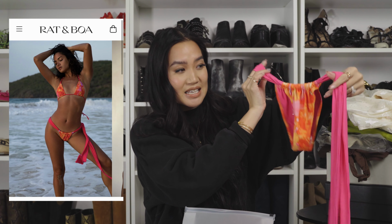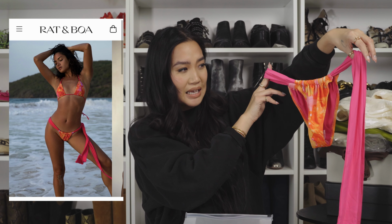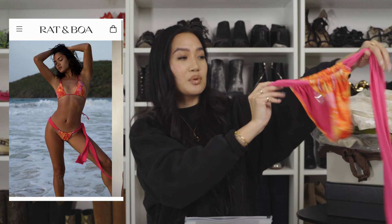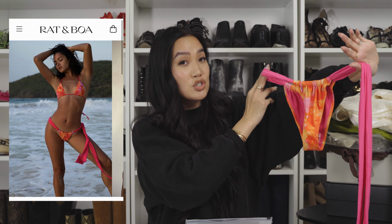This is the bottom, and it's so cute. What I love about this is the sash. It's just the cutest, very unique. I haven't seen another bikini that's like this with the side sash. Normally it ties on both sides or doesn't tie at all. So I really wanted it. The color is very questionable for me. You know, I'm not really a pink gal, but orange, me and orange are friends.